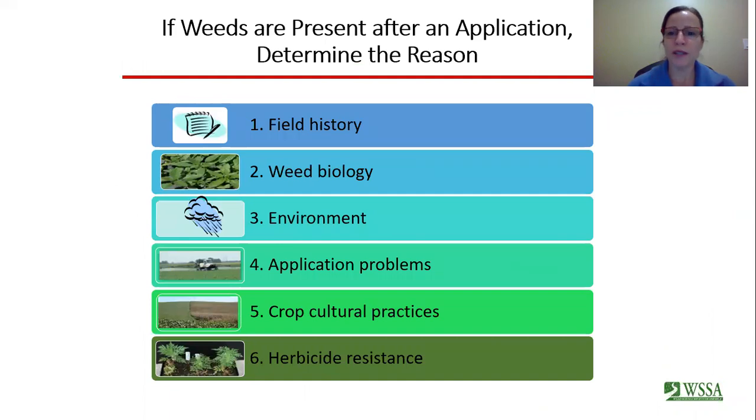If weeds are present after an application, determine the reason. Does it have something to do with field history? For example, was this species in the field last year and was it found to be resistant? The weed biology. Have you basically sprayed the weed too late? Environment. Was there rain right after application?